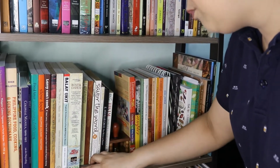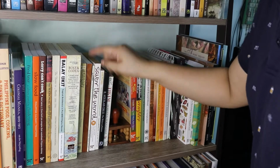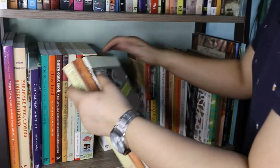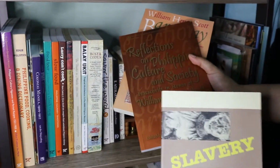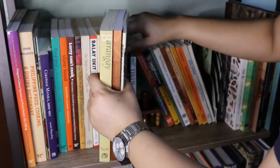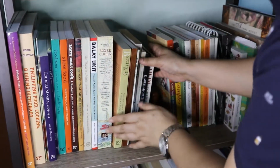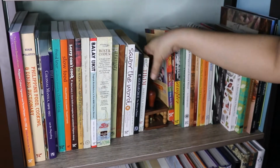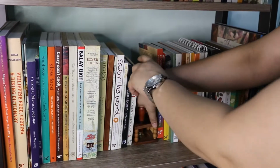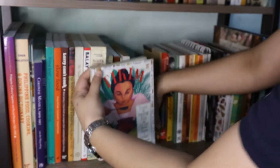Right, next I would recommend is, of course, the Boxer Codex, right? Followed by another collectible author in Filipiniana collection, William Henry Scott. Okay. What else? Let's see. Second layer. Oh, I see another collectible author, and I'm so glad that a lot of her books are now available. It's Doreen Fernandez. Doreen Gamboa Fernandez.